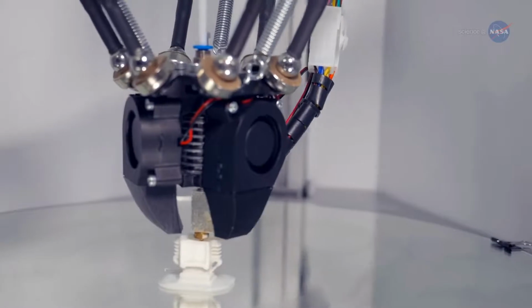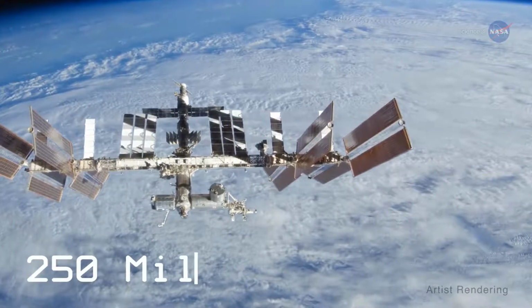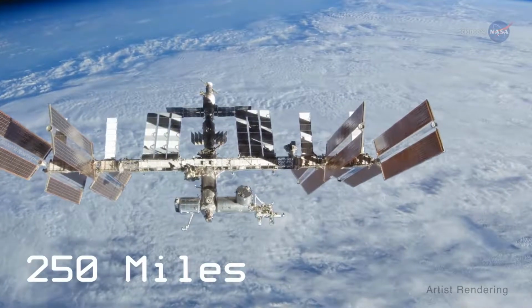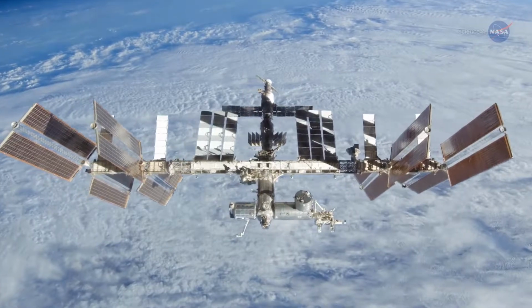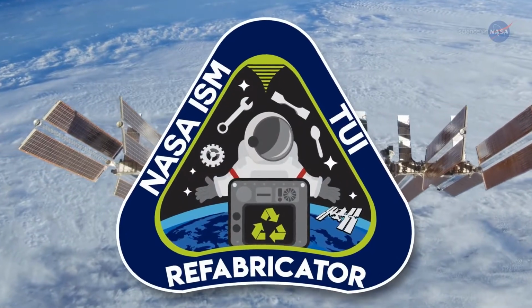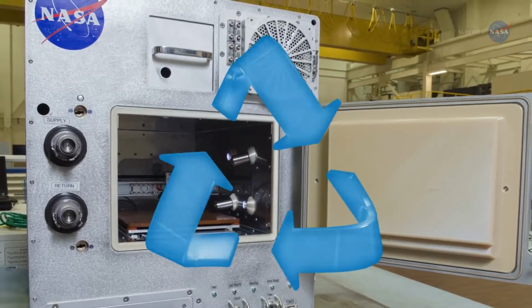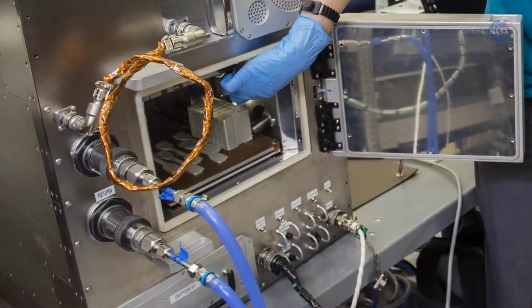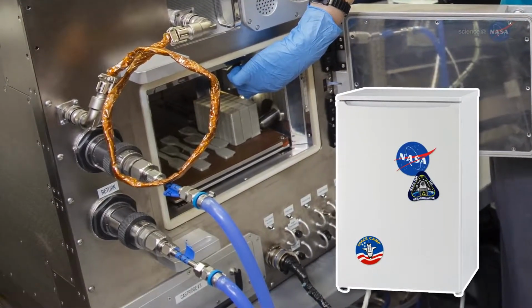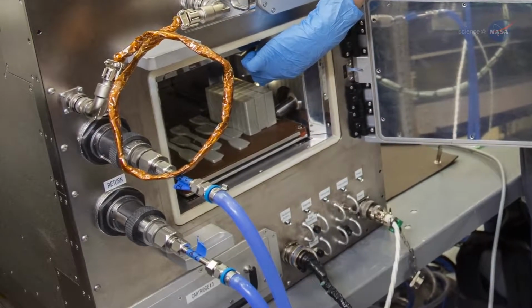While 3D printers are technology that many people are familiar with, there's one 250 miles above us on the International Space Station, or ISS, that's unlike anything currently found on Earth. It's known as the Refabricator, a hybrid 3D printer that can recycle its hard polymer plastic numerous times to make new items. About the size of a dorm room refrigerator, the device is controlled by operators on Earth who oversee its manufacturing via video cameras.